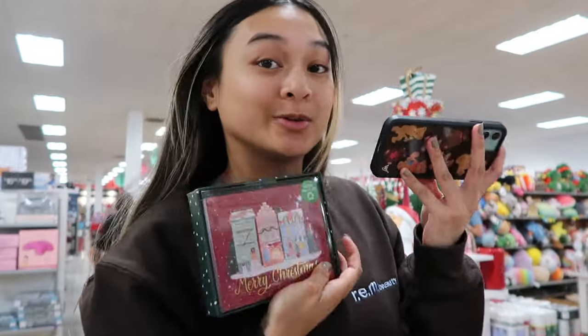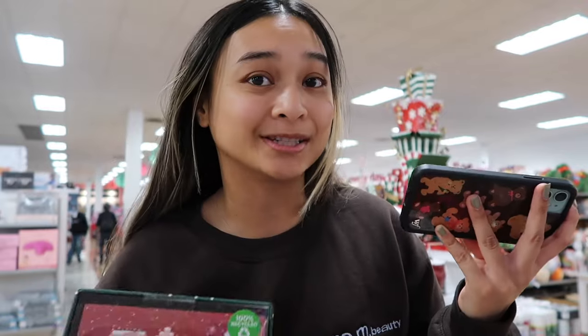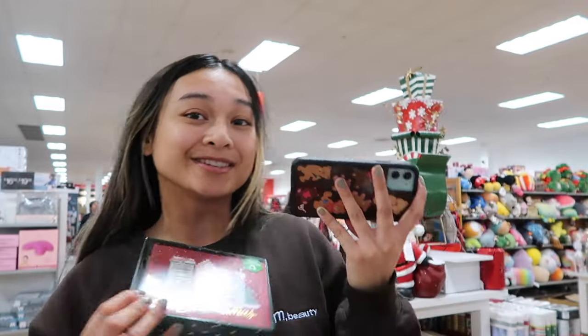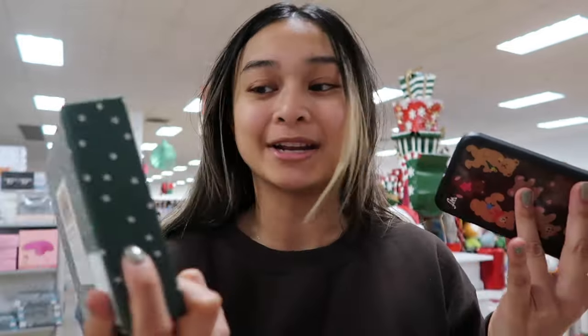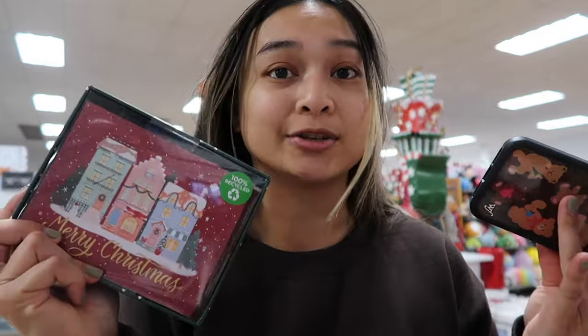Okay, first order of business, I want to get some cute little Christmas cards. I love writing little cards to my friends when I give them Christmas gifts, just to let them know how much I love them and appreciate them. I'm gonna get these ones. I thought this one was super cute and it comes with 16 cards and it's only $4.